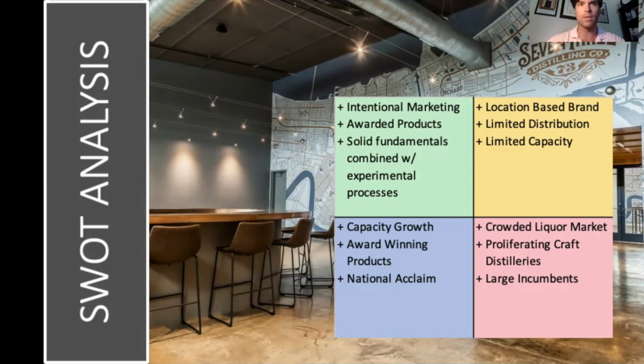The main weakness of 7-3 Distilling at this time is that it's purely a local brand. Its production is limited to small batch runs, and its distribution is constrained to the state of Louisiana. Now, however, these weaknesses can be leveraged into opportunities if the small batch process can be proceduralized. Once they perfect their distilling techniques, and once these techniques are standardized, the correct financing and an increased production line capacity could position the company for an aggressive expansion push.